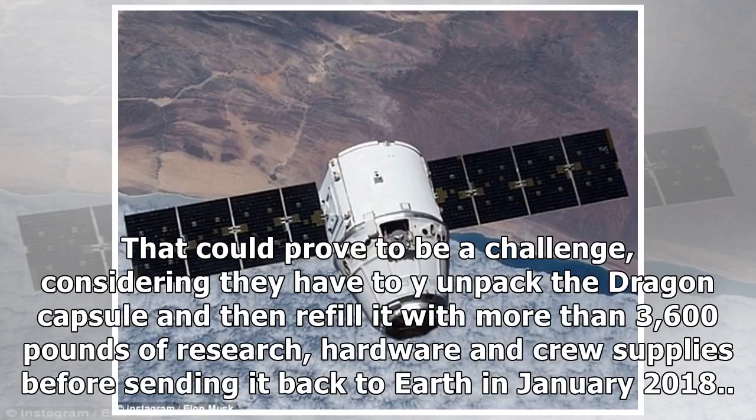That could prove to be a challenge, considering they have to unpack the Dragon capsule and then refill it with more than $3,600 of research, hardware and crew supplies before sending it back to Earth in January 2018.